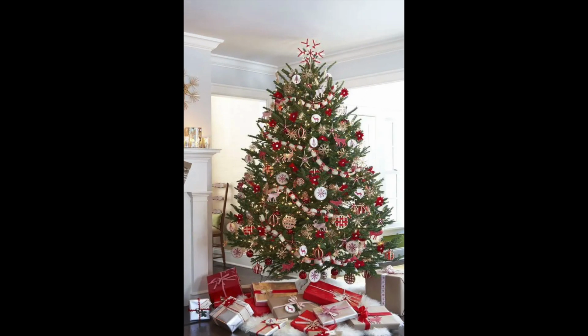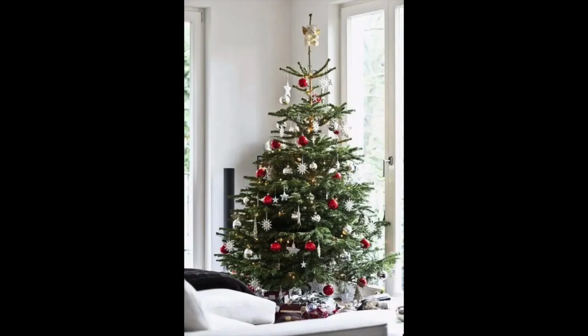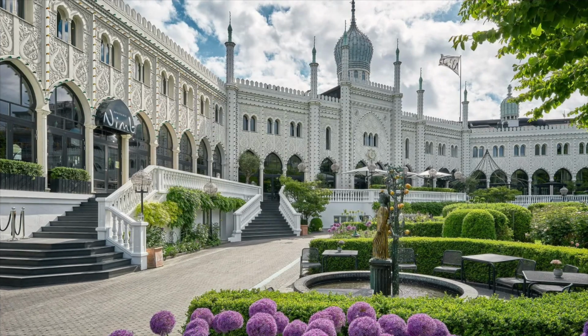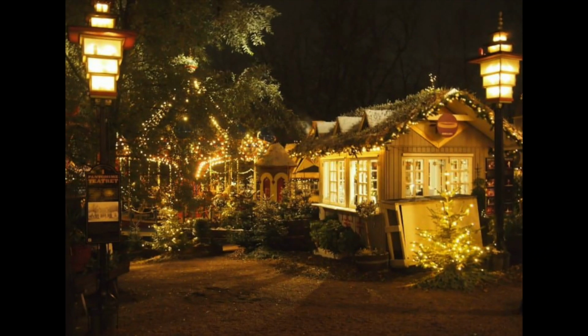For you to achieve this look at home, decorate a simple green tree with white and red ornaments. Use raw wood decorations such as wooden stars or reindeer. Also add cozy textures like knit blankets and faux fur rugs. Now, if you're needing some inspo, check out the Tivoli Gardens in Copenhagen. It's a really beautiful representation of Scandinavian Christmas charm.